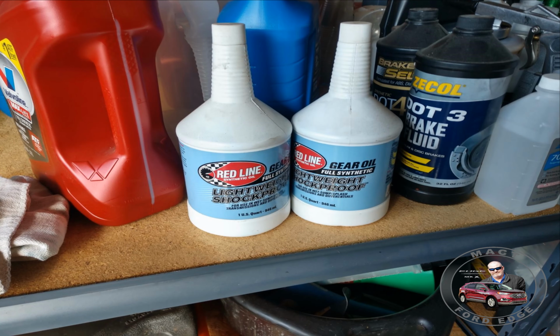But we did use the Redline Lightweight ShockProof in it for 12,303 miles. That's where I wanted it. I wanted a 10,000 mile test, but I just couldn't get around to it, so I did it at 12,000. When I went to change the oil, I jumped under there and did this too. But hey, we got the test, and that's all that counts.